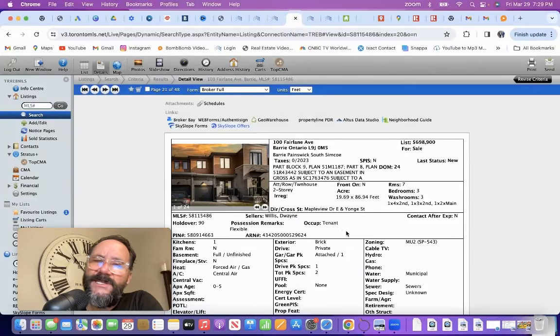Per DOM, I see so many listings for rent in there. $698, 24 days on market. I know if I put address history, I'm probably going to already see terminated $675. So that was back in August. No luck on that. 60 days on the market. People, I'm telling you right now, just stay away from tenanted properties. Make sure you do your due diligence if you fall in love with one, because you don't want to get burnt.